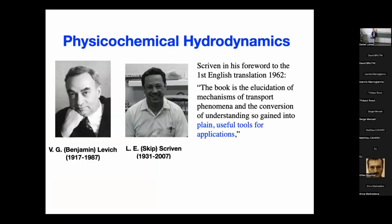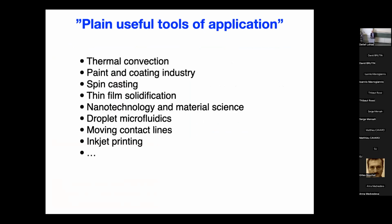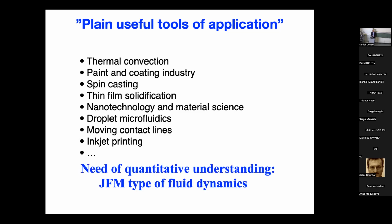So here you see Levich, and Scriven in his foreword to the first English translation in 1962 wrote, "The book is the elucidation of mechanism of transport phenomena and the conversion of understanding so gained into plain useful tools of applications." Levich said of himself that he would be an engineering scientist with a recognizable blend of applied chemistry, applied physics, and fluid mechanics. So plain useful tools of applications, where do they go? Well, thermal convection, paint and coating industry, spin casting, thin film solidification, nanotechnology and material science, droplet microfluidics, moving contact lines, and inkjet printing.